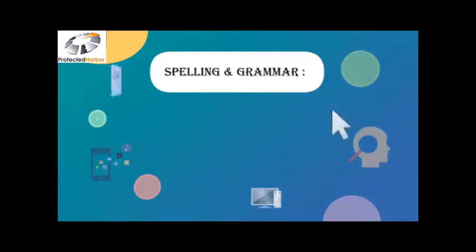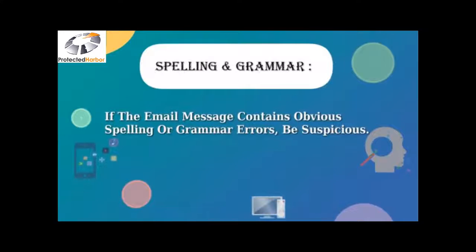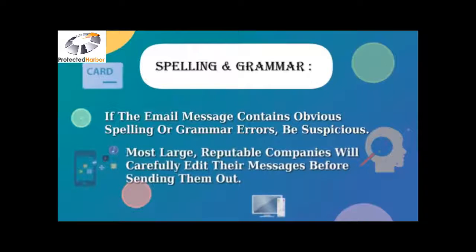Spelling and grammar. If the email message contains obvious spelling or grammar errors, be suspicious. Most large, reputable companies will carefully edit their messages before sending them out.